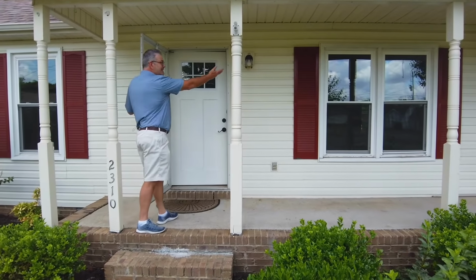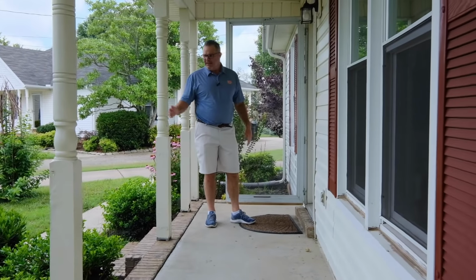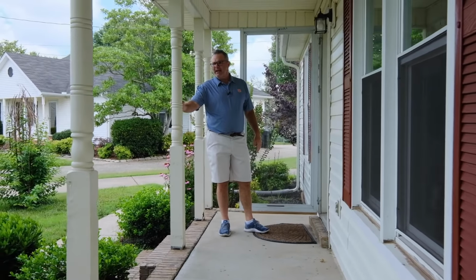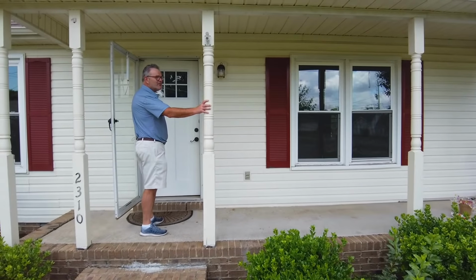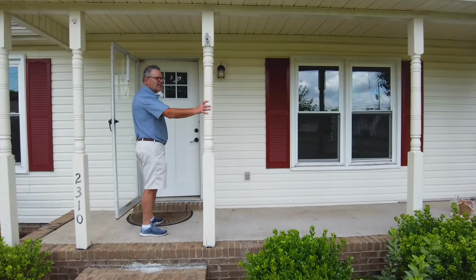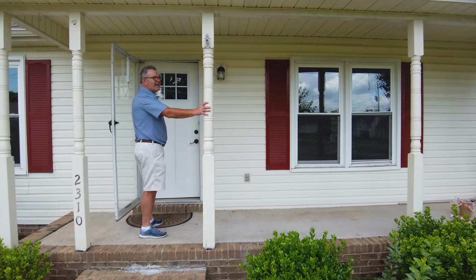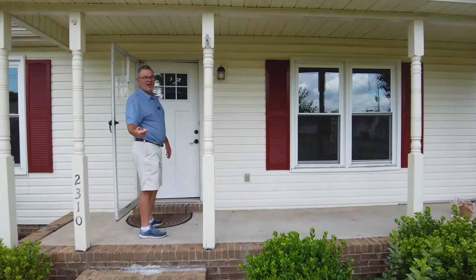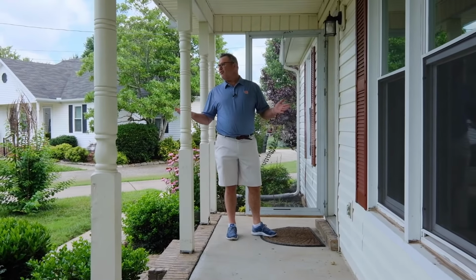What I do like, they've got some replacement windows. The roof looked like it was in great shape. These need to be repainted. We don't want to see any raw paint on anything, because anytime you talk about raw paint or anything that needs to be painted, a buyer automatically assumes it's going to cost a lot more money than it's going to cost. And why don't we just take that bullet out of their gun? They don't want to fool with it anyway.